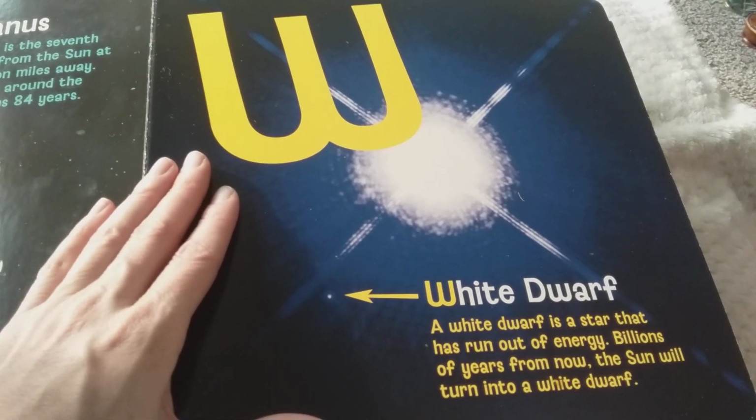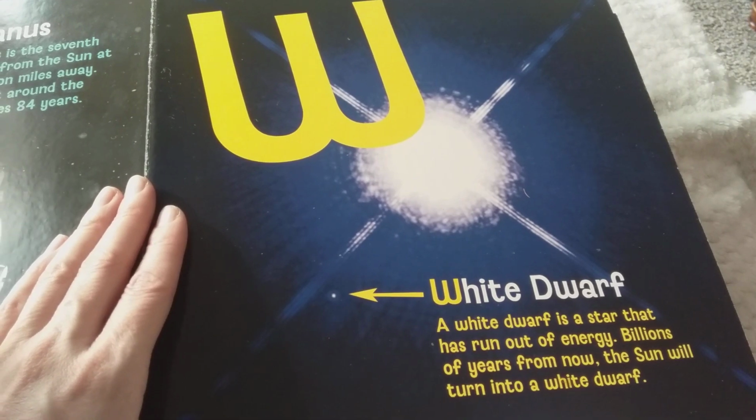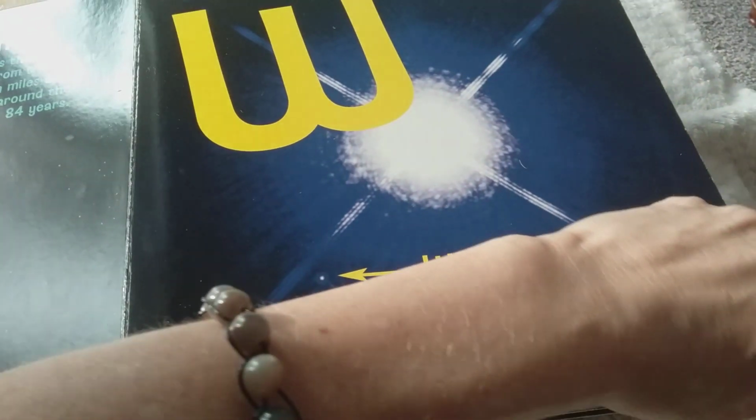W is for white dwarf. A white dwarf is a star that has run out of energy. Billions of years from now, the sun will turn into a white dwarf.